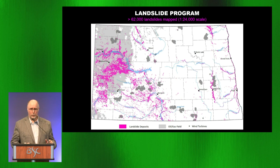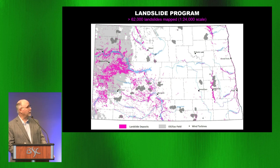Okay, landslides. If you notice, I try to get something for everybody here. So landslides, we're pretty proud of this. We just recently completed mapping all the landslides in North Dakota. I think we're the first state to do that at a scale of 1 to 24,000, over 62,000 landslides. We started with just looking at the old USDA photographs, which in North Dakota were flown 57 to 63, 65. Unfortunately, flown leaves on, which is not what we wanted.